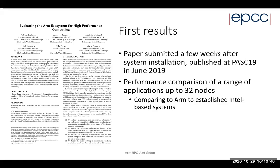We were also very quickly able to produce first results on the system. Within a few weeks of the system being installed, we had managed to port a whole host of codes and get some results on it. In fact, we submitted a paper which was published at PASC 2019, which took place in June, so only a few months after the system was installed. This paper focused in particular on comparing the performance of a range of applications up to 32 nodes. The main systems we compared against were Intel systems.